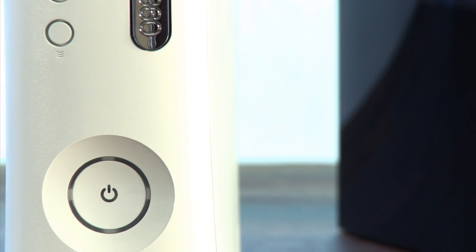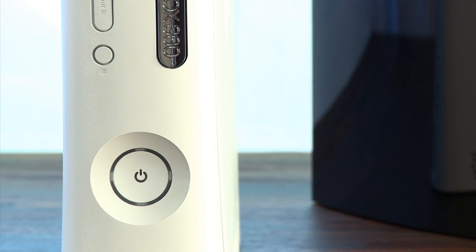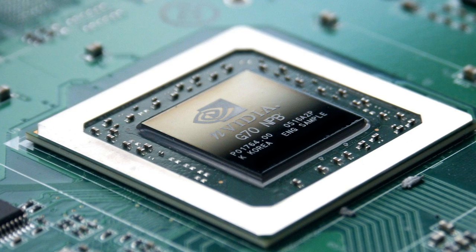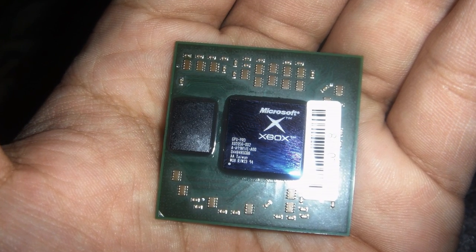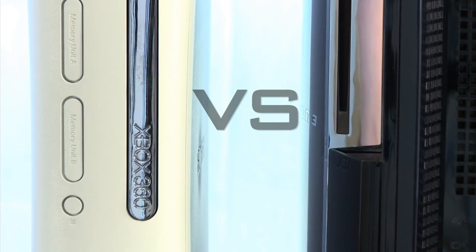In the last round of the console wars, we compared the CPUs, and the PS3 Cell processor came out on top. After 4 rounds, the score is 2-1 for the PlayStation 3, and this time around, we'll be taking an in-depth look comparing the GPUs. This is going to be the single most technical round in this series of videos, so put on your thinking caps and get ready for some heavyweight game console action.